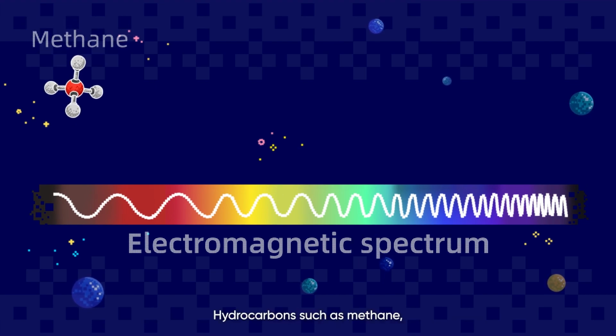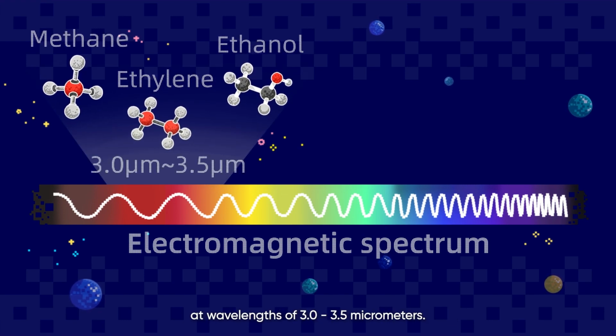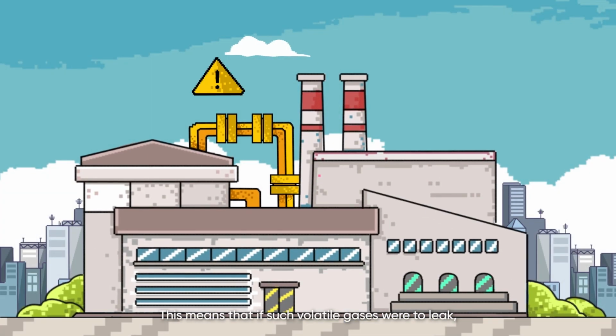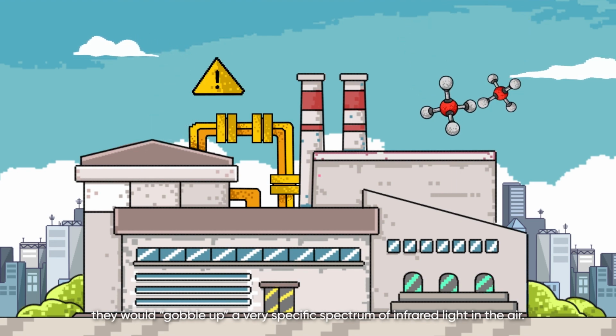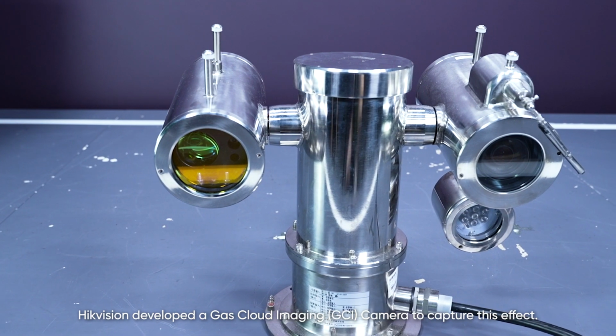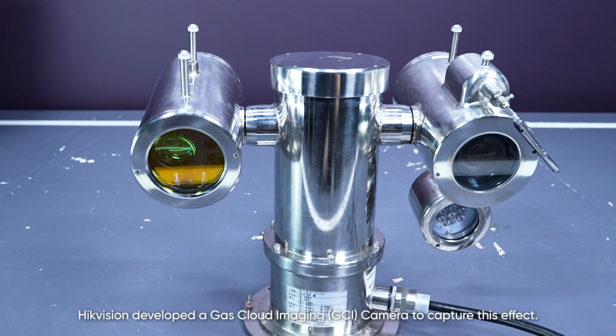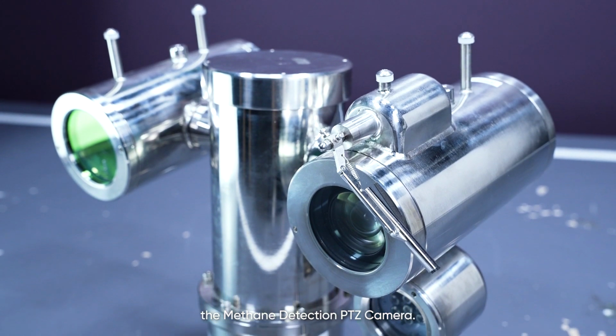Hydrocarbons such as methane, ethylene, and ethanol absorb large amounts of infrared light at wavelengths of 3.0 to 3.5 micrometers. This means that if such volatile gases were to leak, they would gobble up a very specific spectrum of infrared light in the air. Based on this principle, Hikvision developed a gas cloud imaging (GCI) camera to capture this effect. More specifically, the methane detection (PTZ) camera.